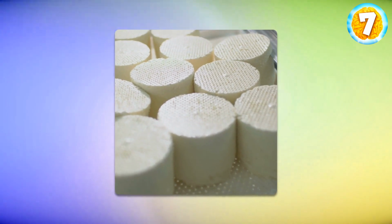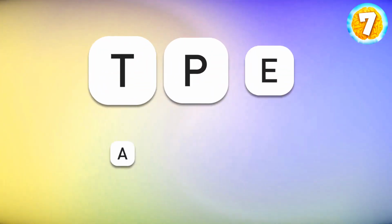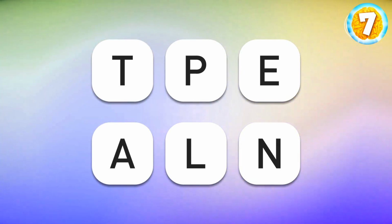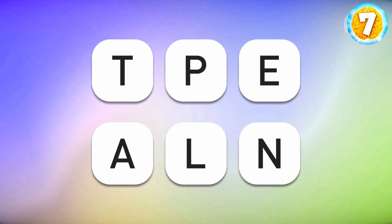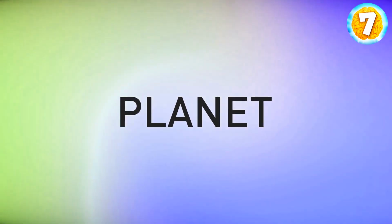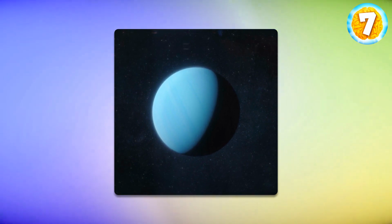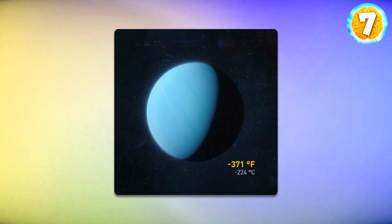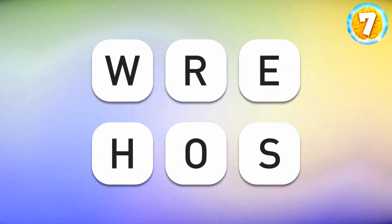Cheese takes up a mere 1/10 of the volume of the milk that is used for its production. This word has some connection to space, but enough with hints. Right you are, that's planet. The coldest planet in our solar system is Uranus. Its surface temperature often drops to -371 degrees Fahrenheit. I dare you to unscramble this word.